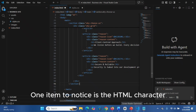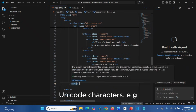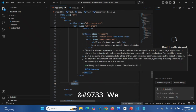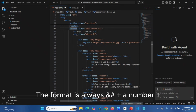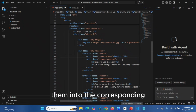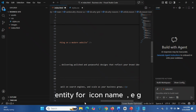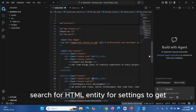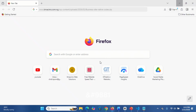One item to notice is the HTML character entities that represent Unicode characters, e.g., &#9733;. We use them to create icons for the why choose us reasons. The format is always an ampersand, hashtag, plus a number, plus a semicolon. The browser converts them into the corresponding Unicode character or emoji at render time. To find this code, search online for HTML entity for icon name, e.g., search for HTML entity for settings to get &#9881;.